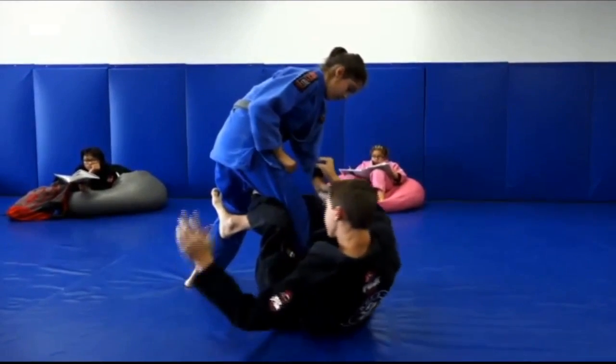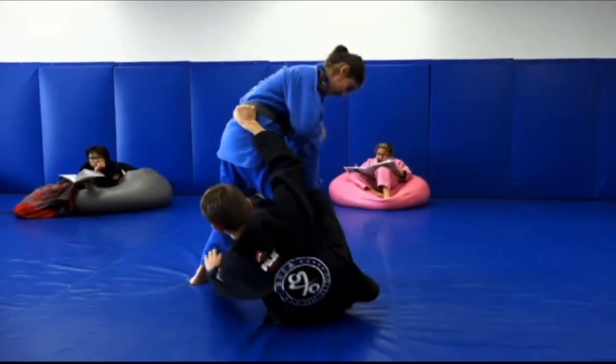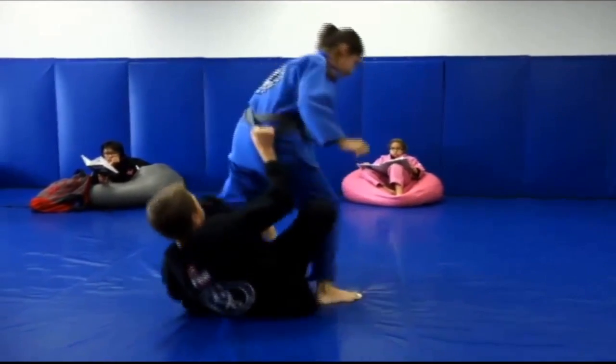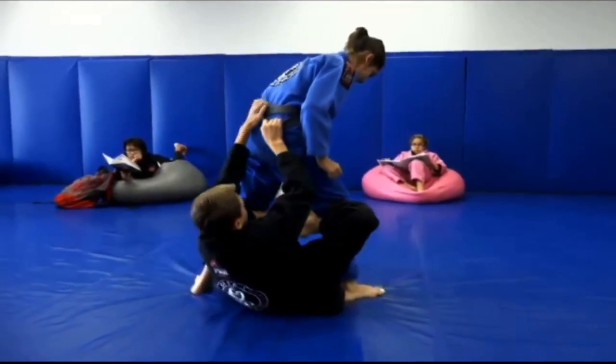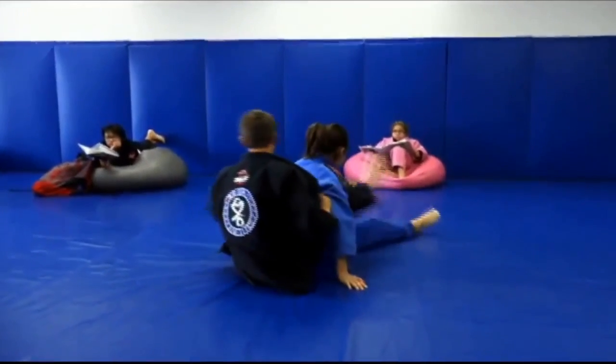And with this hand still on the leg, I grab the pants first, then the other pant grip, and switch to crab ride. Then double up on the belt grip and dump them. Take their back.